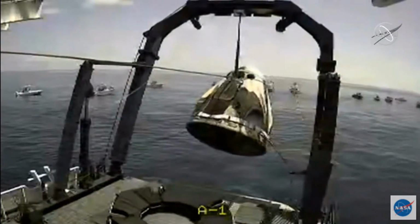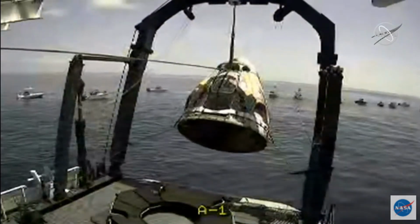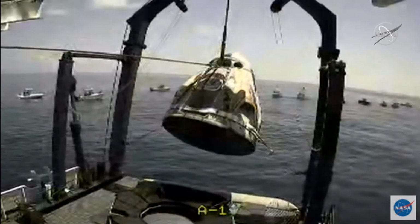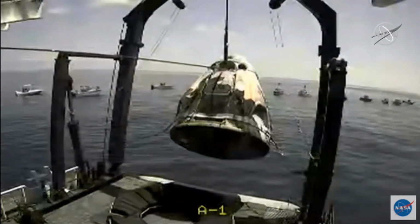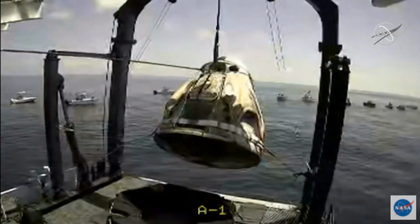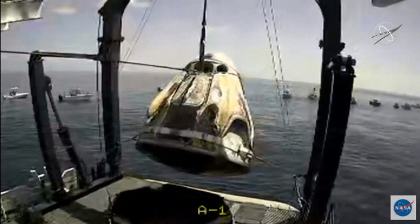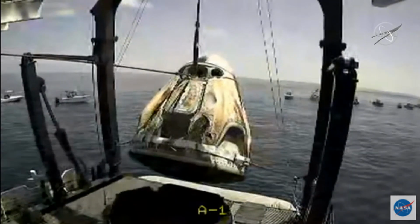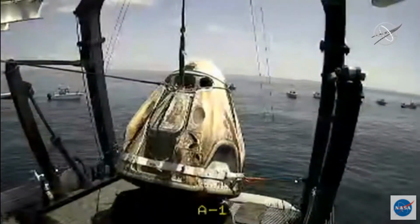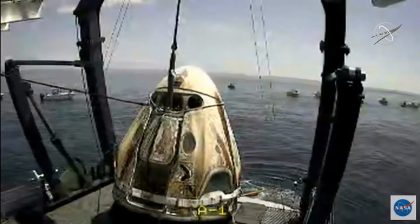So there we're getting a better shot of all the points in which Dragon is tethered to the hydraulic lift, ensuring that it isn't swinging freely. And there we can see Dragon Endeavor being carefully set down into the recovery nest on top of Go Navigator.